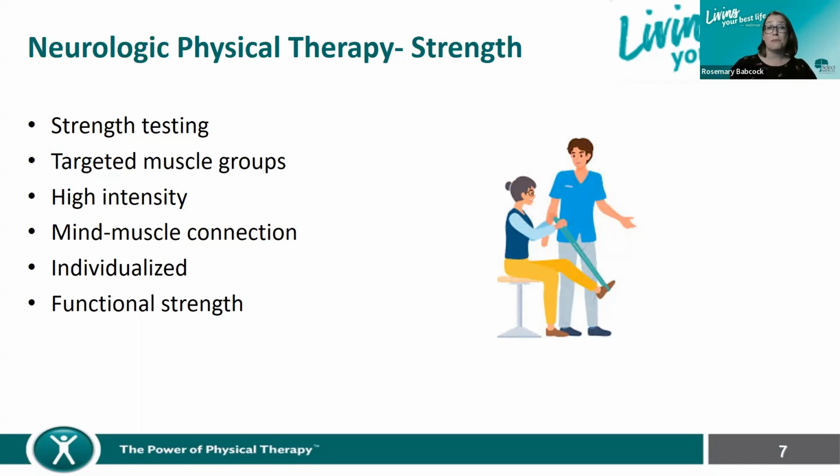And these exercises are going to be performed several days a week. So when Emily and I see you, or whoever your therapist is, we're going to prescribe you exercises that we're going to do in the clinic. And also we're going to give you things to work on at home. By performing these strength training activities on a more regular basis in home and in therapy, that's going to help improve that connection between your brain and your muscles.